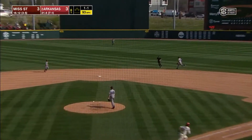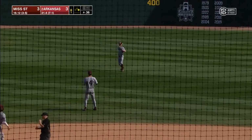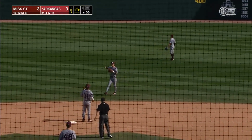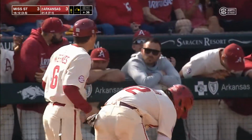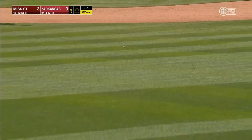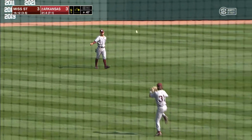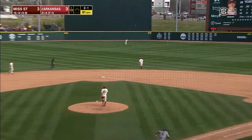Even though the Razorbacks were winning games, there were a few moments of trepidation. There's a liner in the center for a base hit. I think you're beginning to get that feeling for some of the Razorback fans that it's not necessarily if, it's how or when. Slavens with a vacated area up the middle, just rolls one in the center for a base hit, and he represents the potential winning run. Winning back-to-back games against Grambling. That one shot out to right center field.